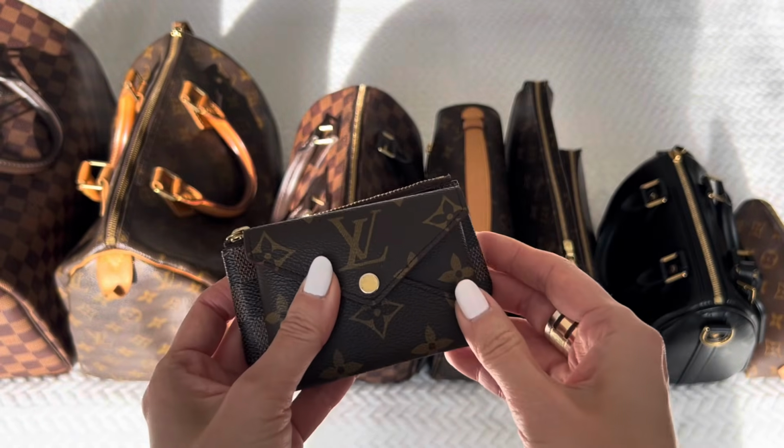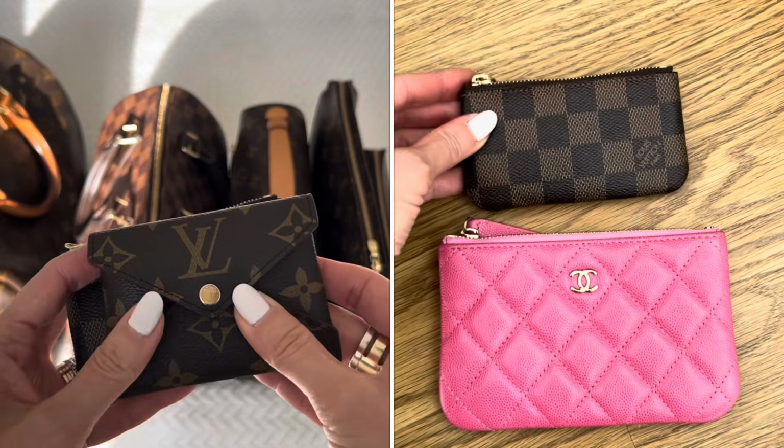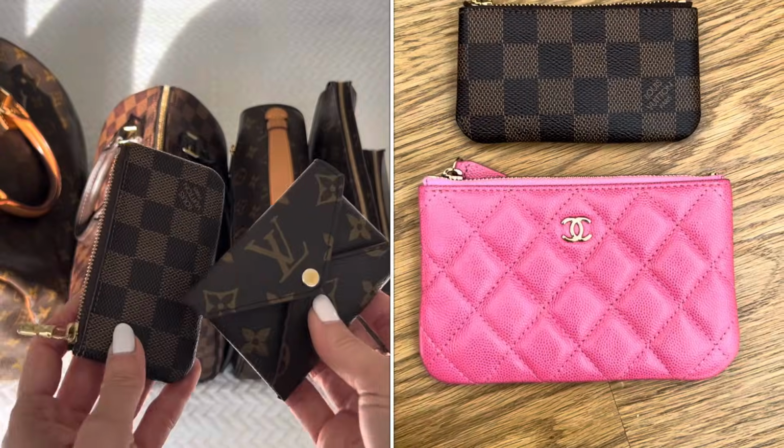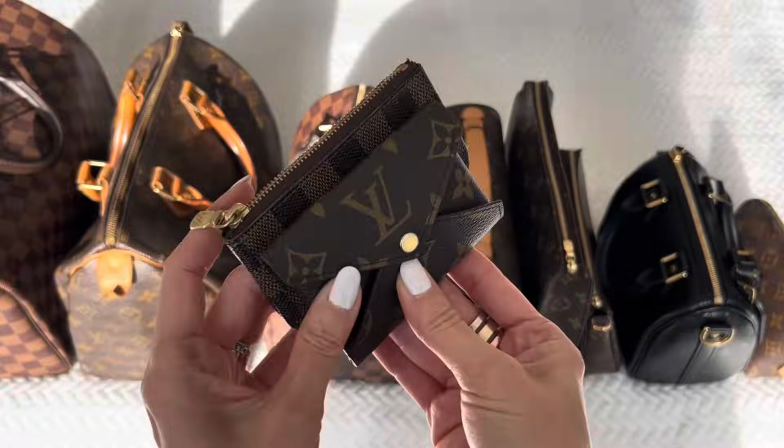And I do know that the new small key pouch would fit both of these because, as I understand it, it is very similar, if not exactly the same size as the Chanel O case. But for now, these two are very much used pretty much on the daily, and I'm very happy with them.